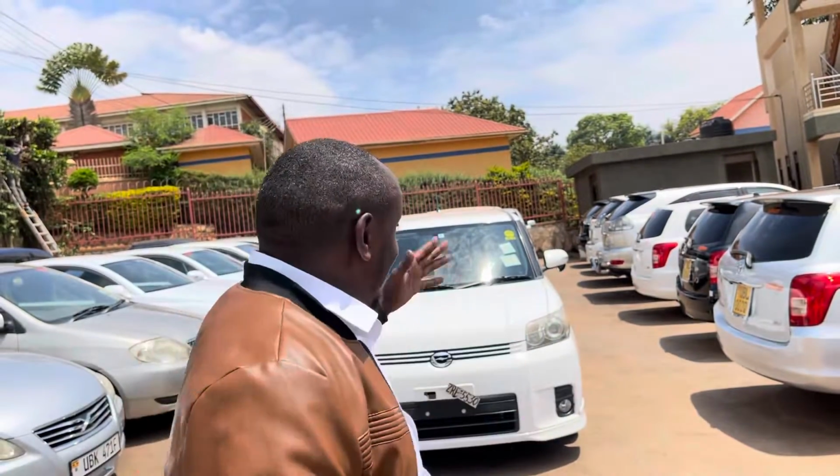Yo, today we are reviewing the Toyota Rumion here at KALUNGI Motors. We are going to be reviewing this 2008 Toyota Rumion.